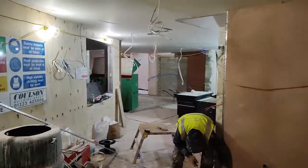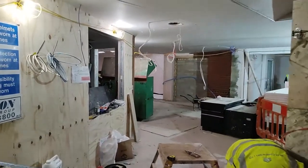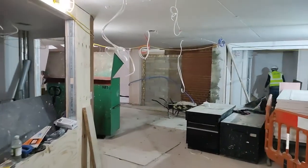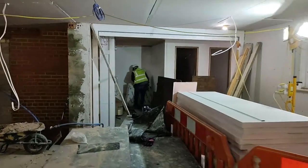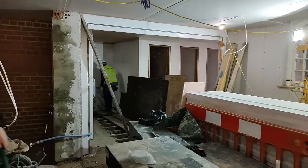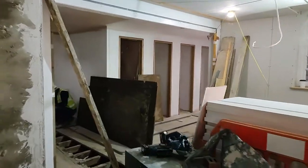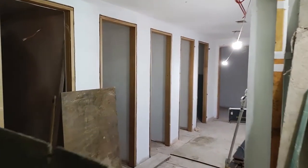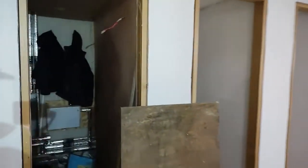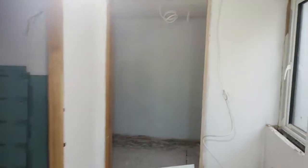Now squeeze through and walk into the hub section. To the right of the pitch you can see that the fire curtain has now been installed, and we've got all our frames in for the toilets. The IPS panelling has been delivered, so over the next month we'll be installing the framework, getting it all in place.